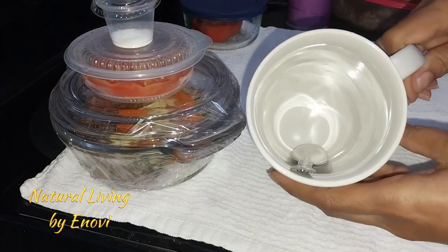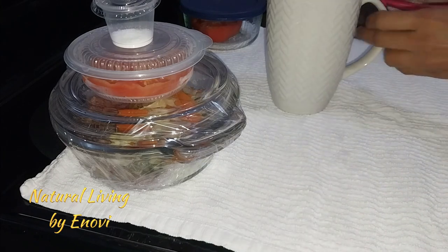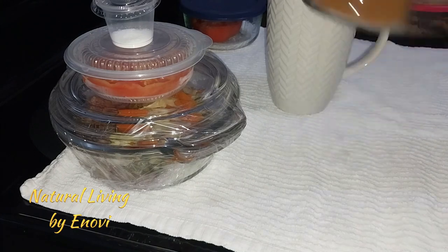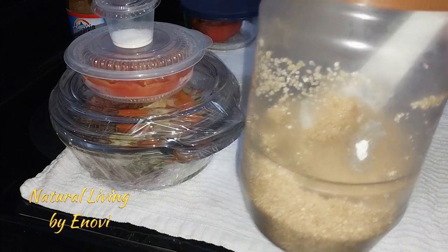Okay, I'm gonna make my coffee now. I like to drink my coffee out of a nice ceramic mug, and I don't leave my mug in the office. I take it home, wash it, and do what I'm gonna do each day.